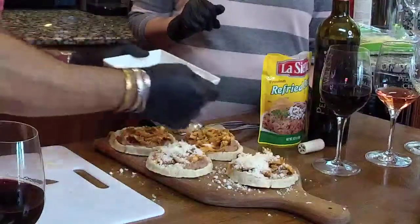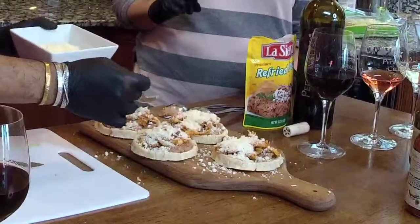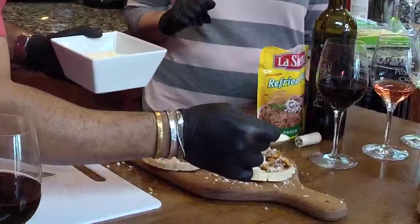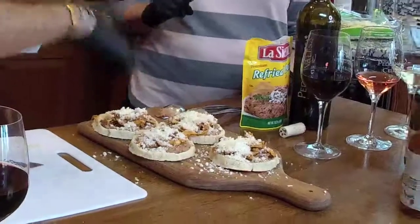Like that. So why this cheese as opposed to some other? The age, sharper. Aged cheese tends to have a lot of flavor. It's not going to be melting. A lot of times you can use an Oaxaca melted cheese on it.